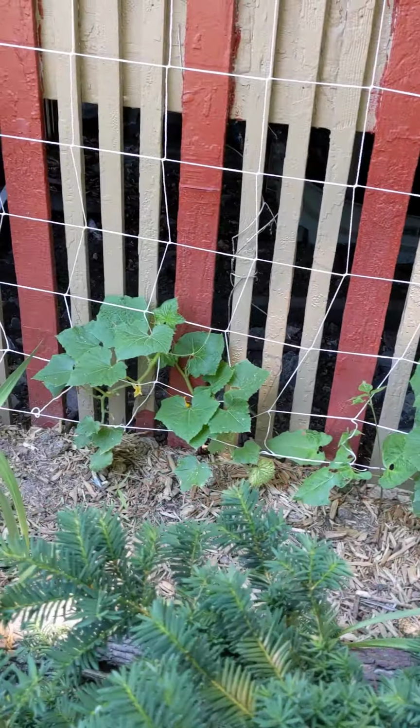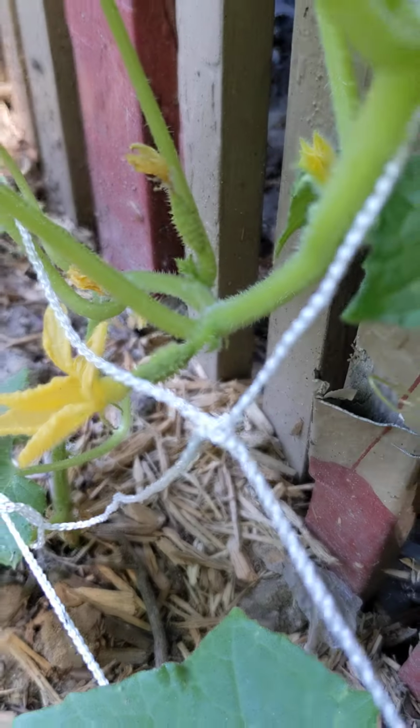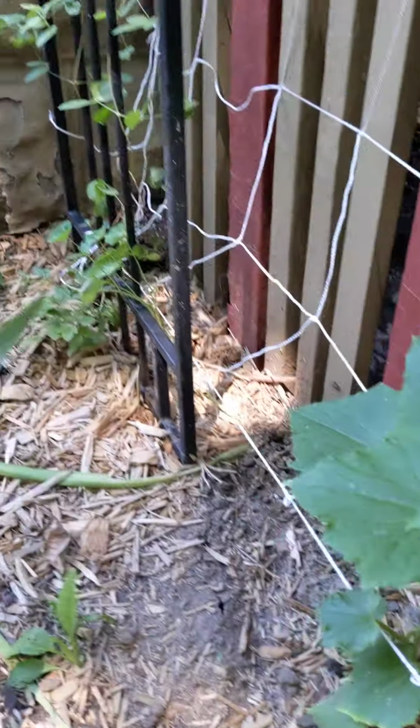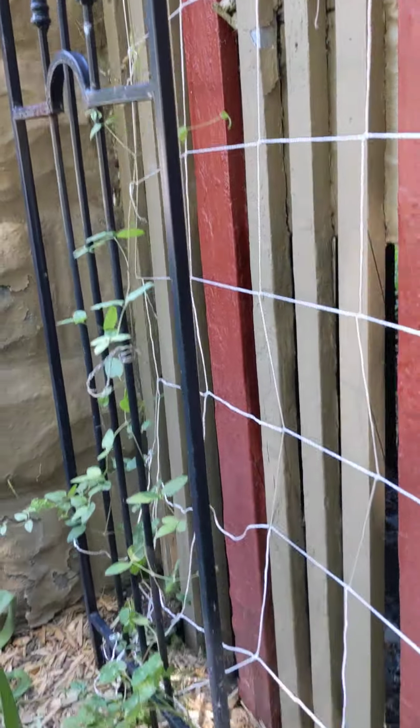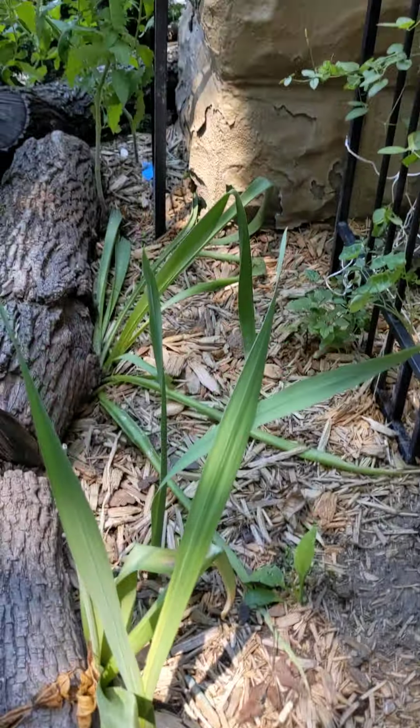Oh, there's a little baby one down here. There you go. Little baby. Can you see him? There you go. Then I got a clematis back here that's new this year. I'm just trying to get it established on this trellis. And these are all more garlic.